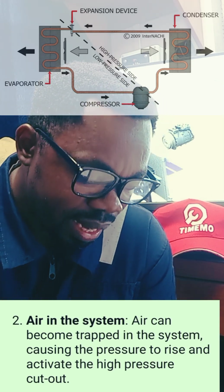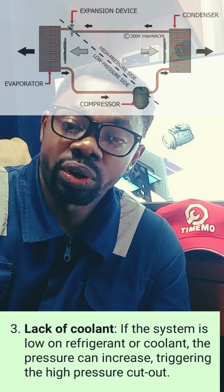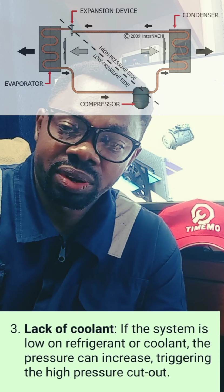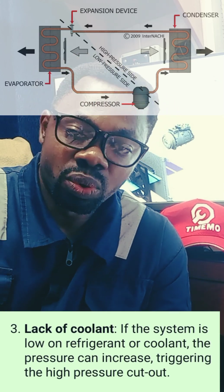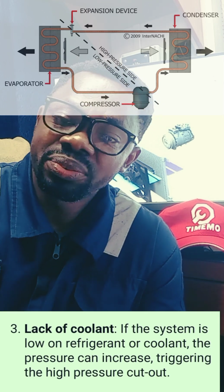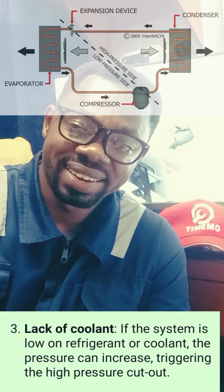Then number three, lack of coolant. Yes, lack of coolant. The HVAC unit's condenser can be air cooled and can also be water cooled, depending on the system, depending on the manufacturer's design, depending on where it's going to be installed. So what happens if it is air cooled and your condenser fan fails? The compressed refrigerant will not be cooled down. It will not change state at the condensing unit from gaseous to liquid.